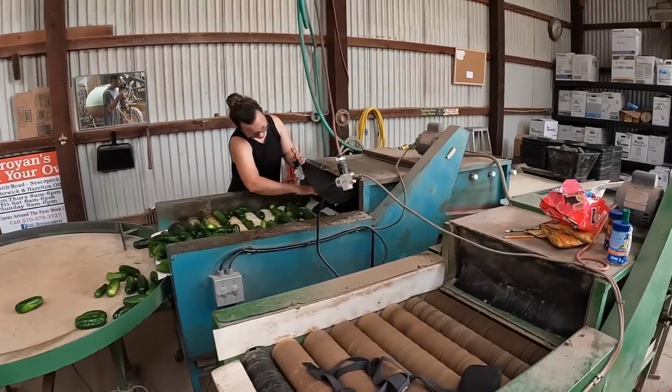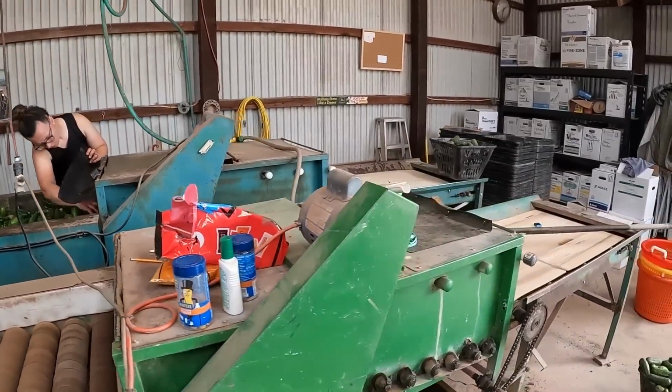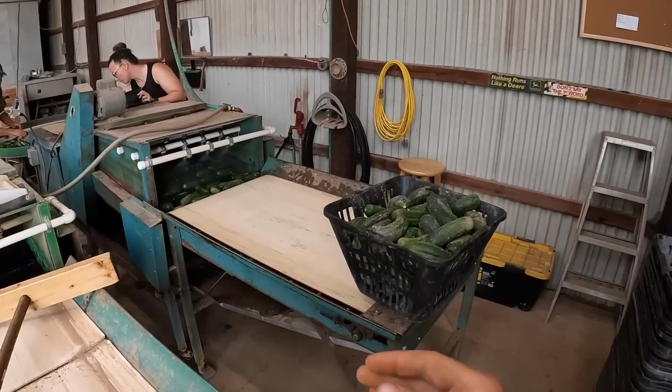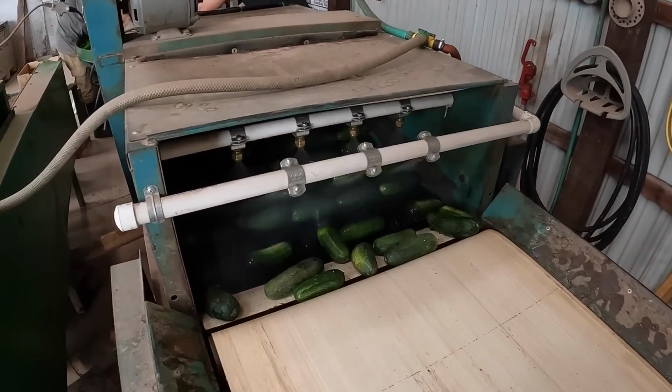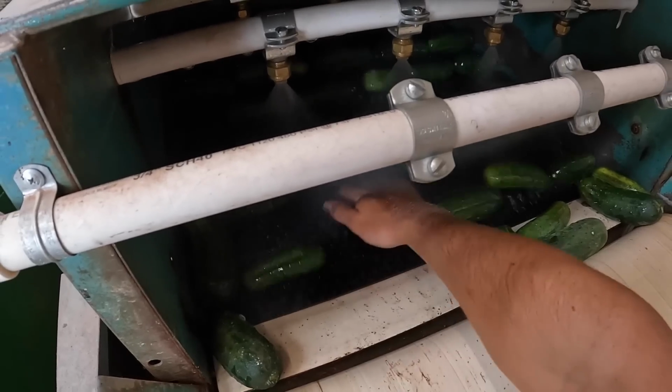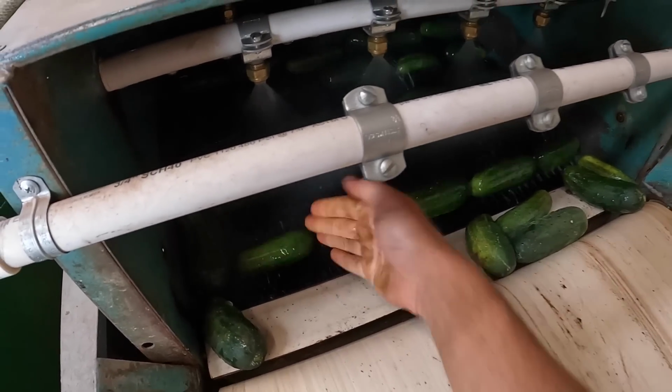So Sydney's just now starting to put the pickles through, which I gotta help Frank start sorting out. First I gotta wash my hands off though, because if you don't, you'll get muddy handprints all over. They're just stained.